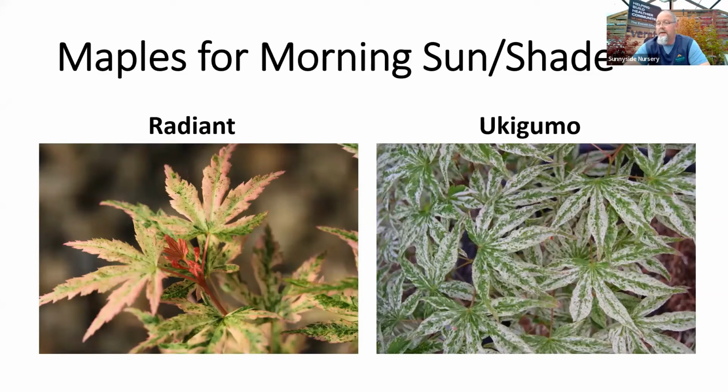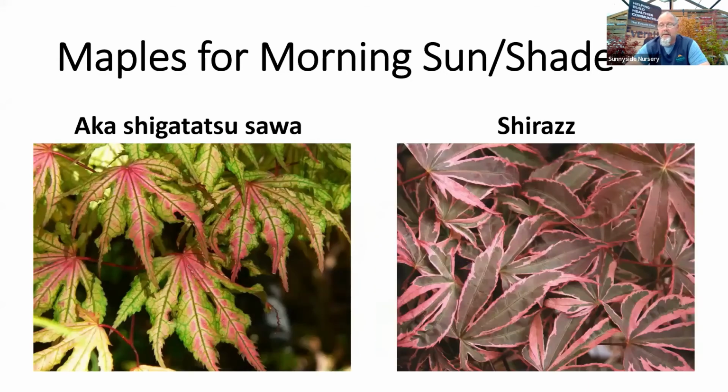Ukigumo, we call the floating cloud maple. We struggled to find these this year. I apologize, we don't have any in right now. We'll have eventually, but that one is a lot of white. If I really have a deep dark shade and I want a lot of white with green, Ukigumo may be a good choice for you. Again, reticulated things like Akashigatatsu Sawa, great choices. You can really see the leaf color on there where I've got one color and I almost like I painted the veins on there, put a blush of pink on, and we've got a really interesting foliage to enjoy.